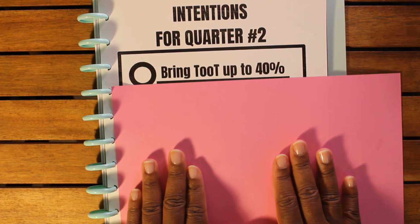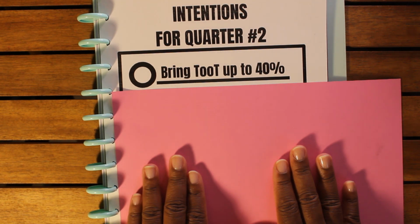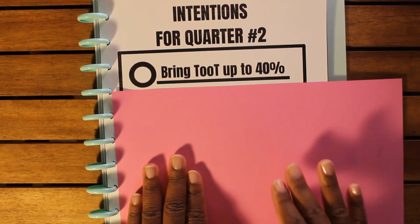So, quarter two, let's see. My intentions, first one is bring my Toot To Beep up to 40%. For that, we're going to need to contribute another $120 into that challenge. So we got a good start. We put 40 in there, a third of the way.